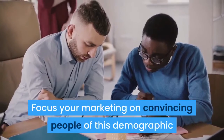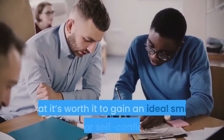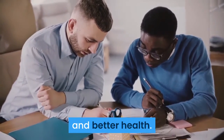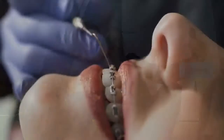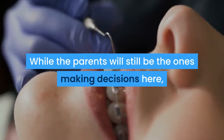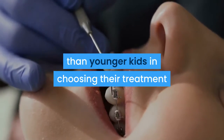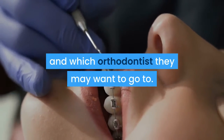For this buyer persona, emphasize quick treatment options like Invisalign Express and Invisalign Lite. Focus your marketing on convincing people of this demographic that it's worth it to gain an ideal smile, both for self-confidence and better health. Teens. While the parents will still be the ones making decisions here, teens play more of a role than younger kids in choosing their treatment and which orthodontist they may want to go to.